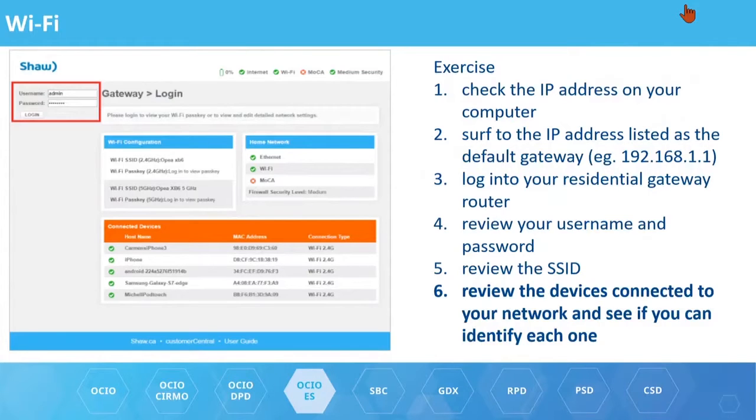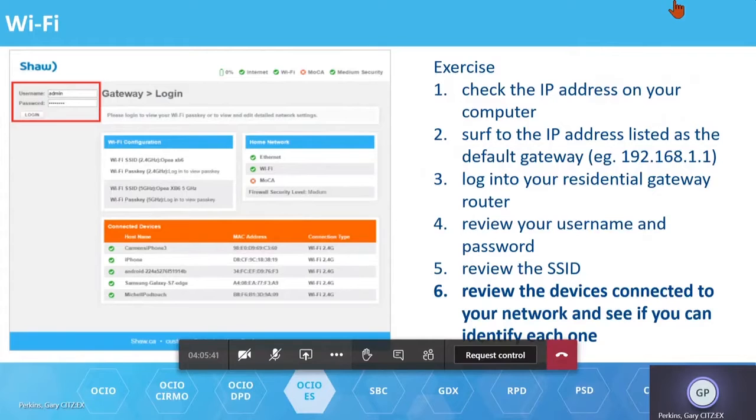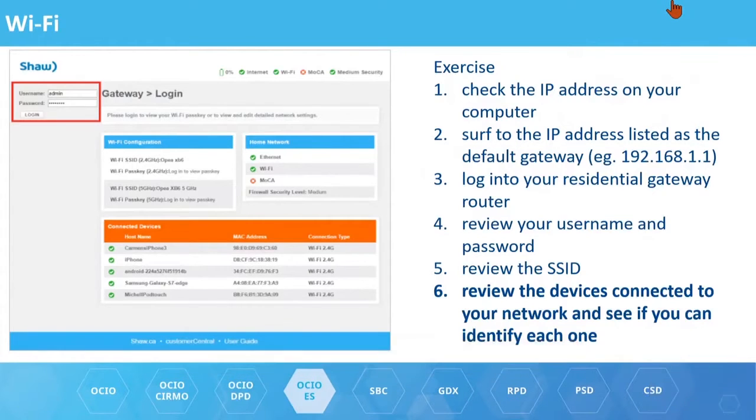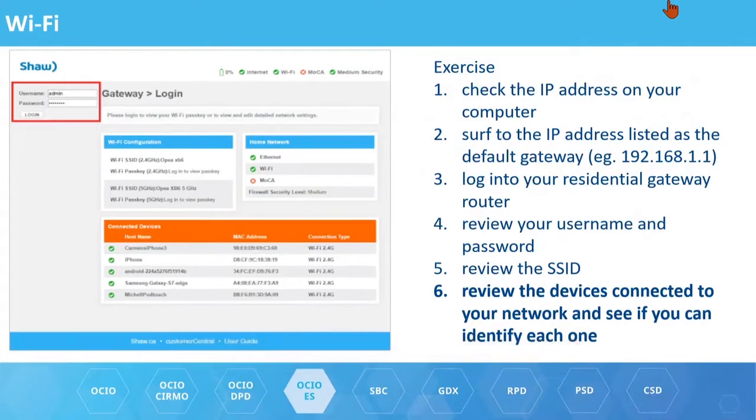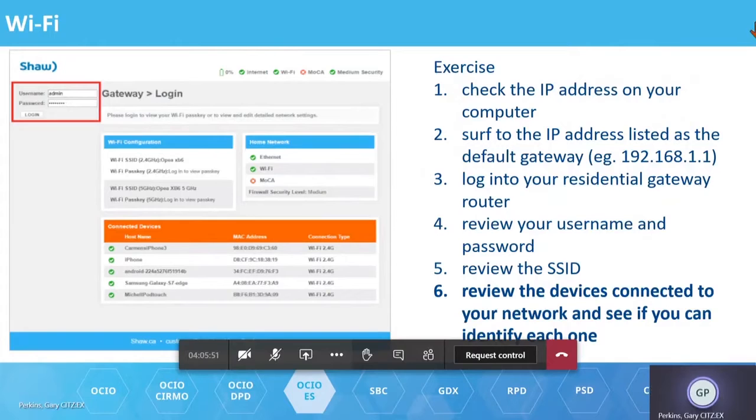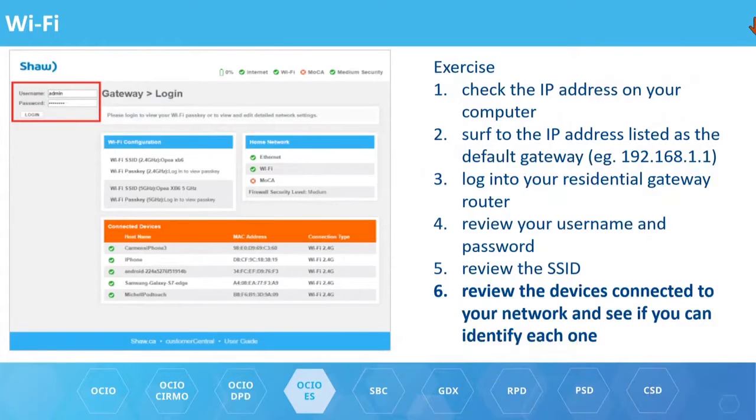You put that IP address into the URL of your browser, and then it's going to prompt you with a page like you see on the left here. You're going to log into that with the username and password if known. If you don't have the password, then you're going to have to take some other steps probably to restore that. When you do go in there, familiarize yourself with some of the different settings. Look at what your SSID name is.